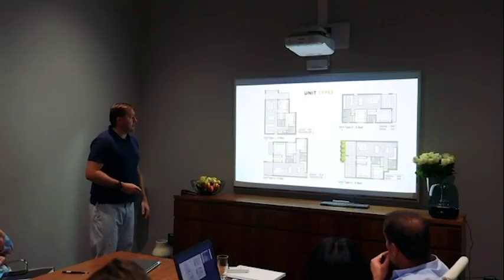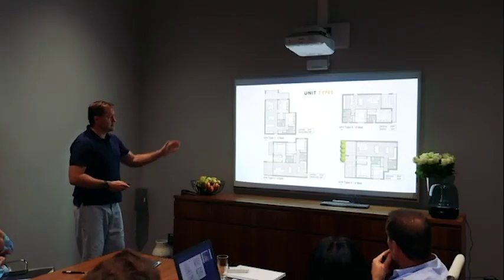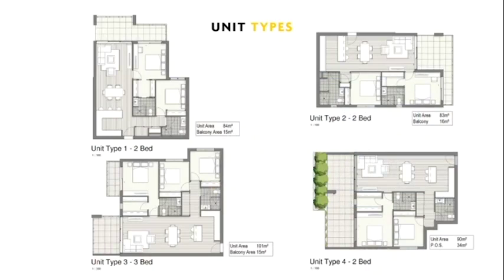The units themselves, as you can see, there's quite a few options, but basically they're all in the region of about 84, 85 square meters internal and 15 square meters of external space. The ground floor units have gardens, and then we've got a couple of 3-beds, which are 101 square meters internal with 15 square meters external.